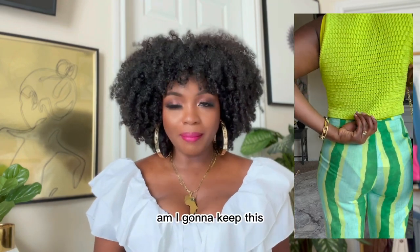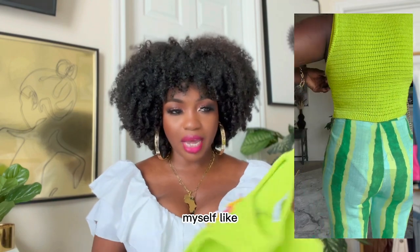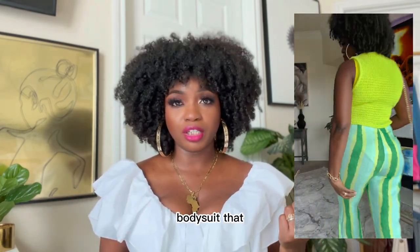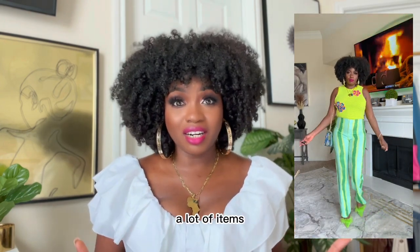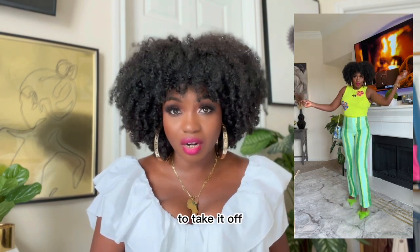That's another look for sure. But am I gonna keep this? For some reason, I'm not feeling myself. Like, you could see I had on the green bodysuit, you could see I'm struggling. I was really tired because I had a lot of items to show you all, so I didn't want to take it off, like the hustle to take it off.